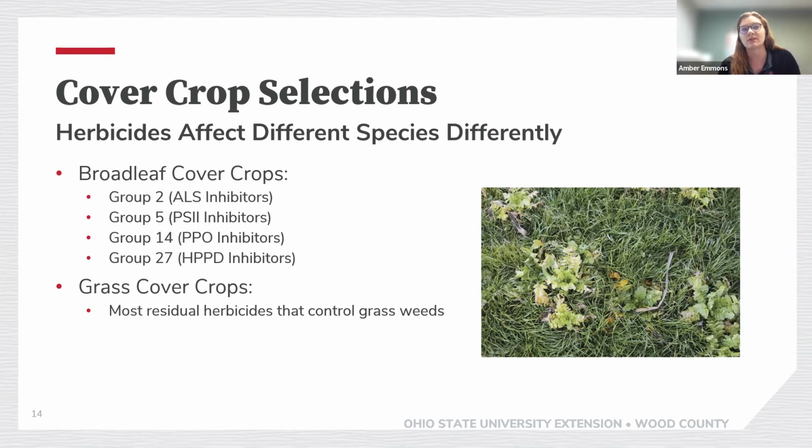In this picture, you can see this is taken from some of that Take Action or Purdue University's fact sheets. You can see that in this mix, there are several different species in this cover crop mix. Looks like your grass species are doing pretty well and they're fine. Whereas you can see some of those broadleaves, there must have been something applied in that system that's affecting the broadleaves.